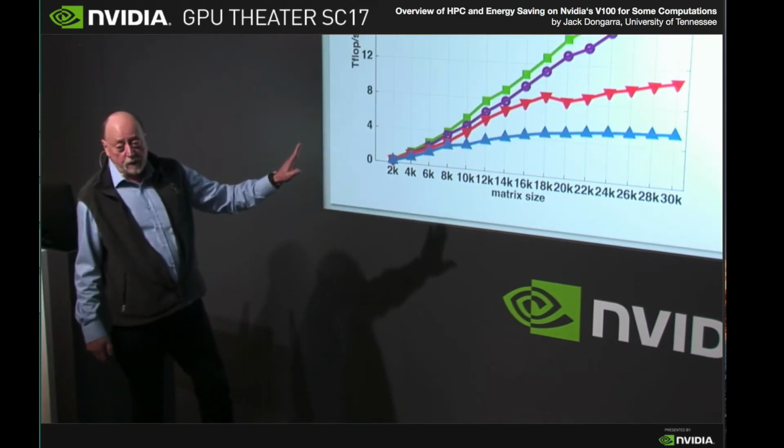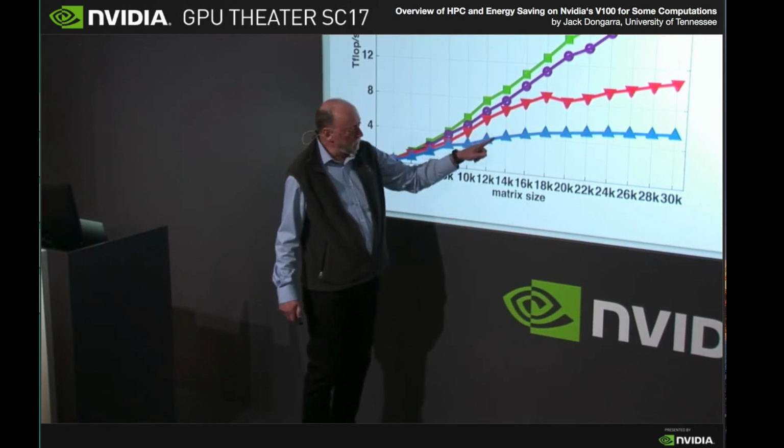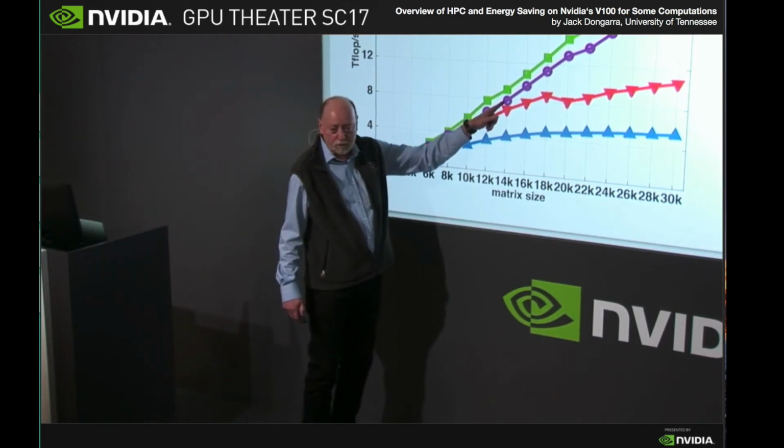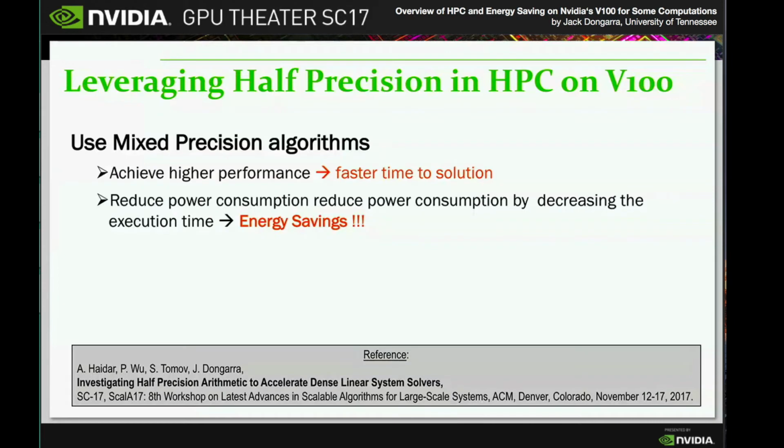And doing the full LU decomposition using double precision, single precision, half precision using the FMA, and then using the tensor cores, you see the improvement there. That's been embedded now into our library. MAGMA is capable of using that if you can.